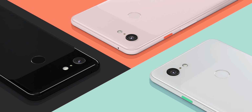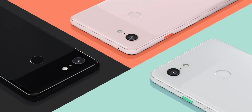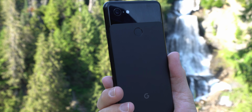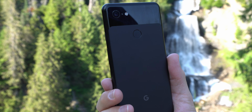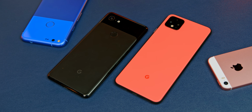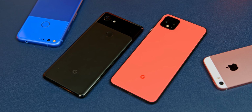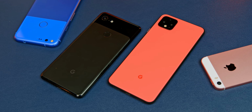For colors, we had a few options: just black, clearly white, and not pink. I love the contrasting power buttons on the models that have those, and the just black model I have here is also pretty nice. There's something about this older Pixel design that I just really love, and I can't help but feel Google kind of lost something with their newer models. The Pixel 4 especially just feels so boring in comparison, although I am a sucker for the orange.